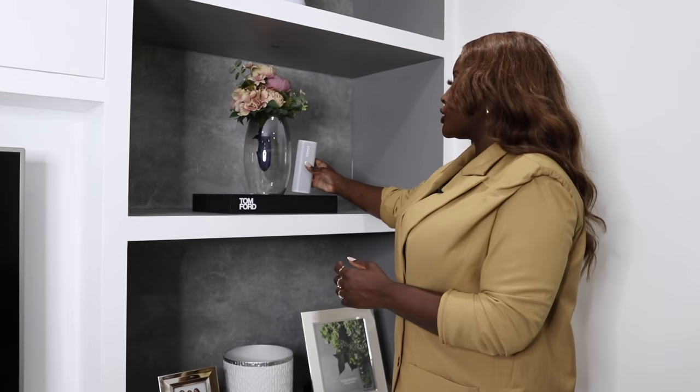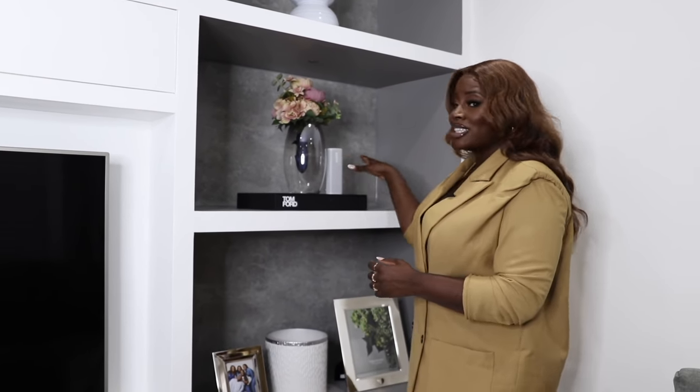You can see how it just blends into the background. This sound system is probably the greatest in the world. You can literally have a party in your living room, just like we did.